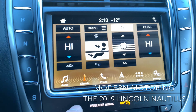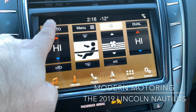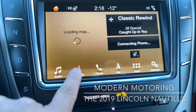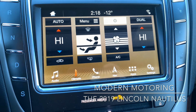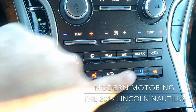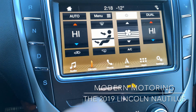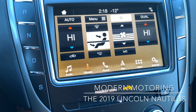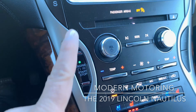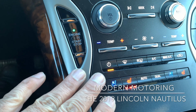I dislike quite a bit that, let's say I'm in the home screen, I've got to go to climate, and then I've got to go here to change where the air goes. First world problem? Maybe. But I would prefer that being right here as a one-touch button, as opposed to having to dig through that. If your gloves are on, you've got to push extra hard to get the actual response from the screen. So, not a big fan of that. Sorry, Lincoln. Start-stop button is here, a little close to the action, personally speaking.